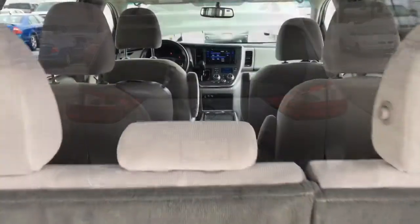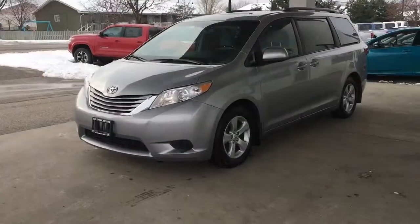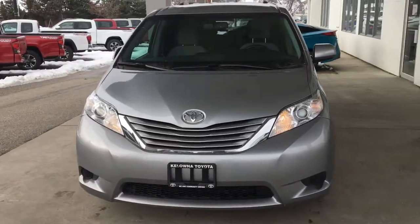Opening the hatch reveals a spacious interior with plenty of cargo capacity and fold-in-the-floor third-row seating. From the driver's side, the LE looks modern and upscale with color-matched mirrors and door handles, projector beam headlights, and tasteful chrome accent trim.